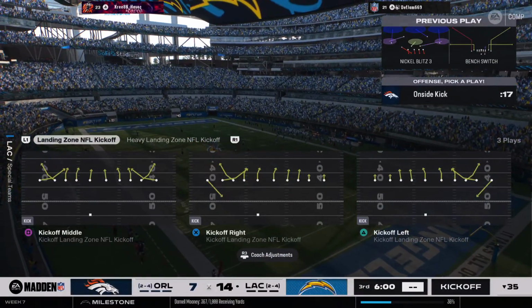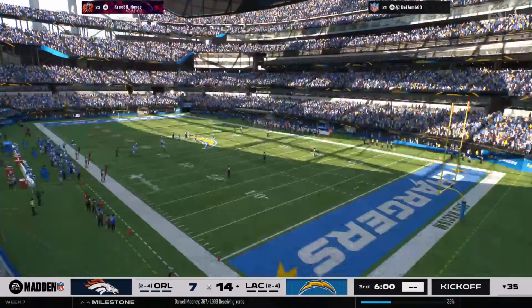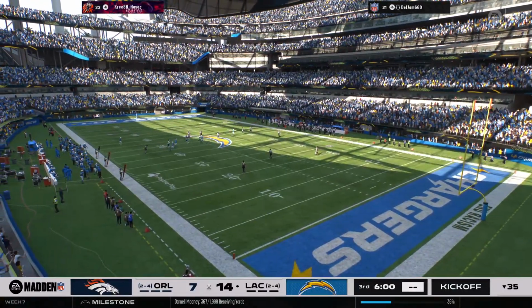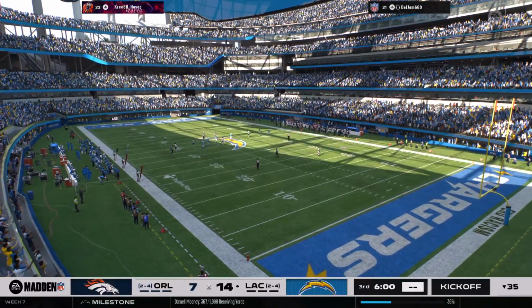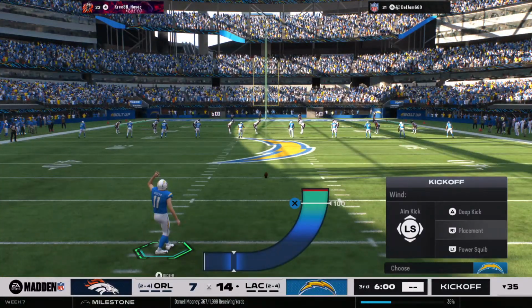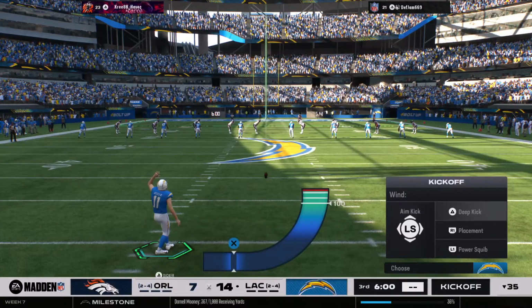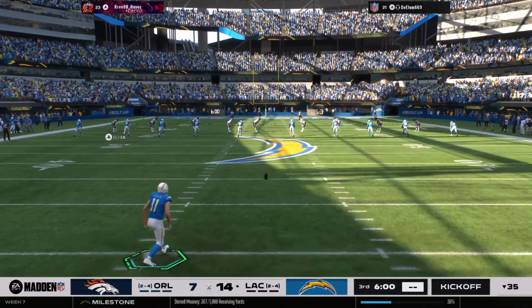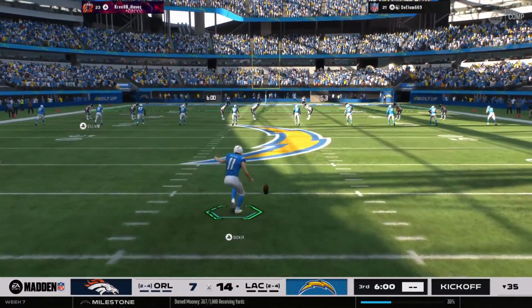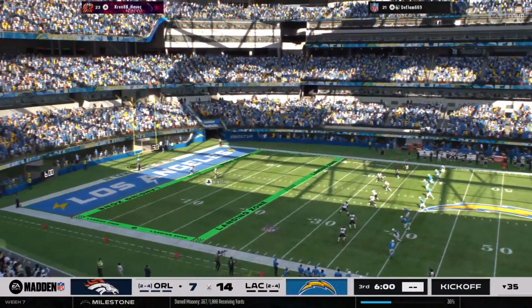And he receives the ball. That's like some Nathaniel Hackett stuff right there. Straight up. Former Bronco coach. A one-touchdown ball game, 14-7 our scores. We get back at it on EA Sports.